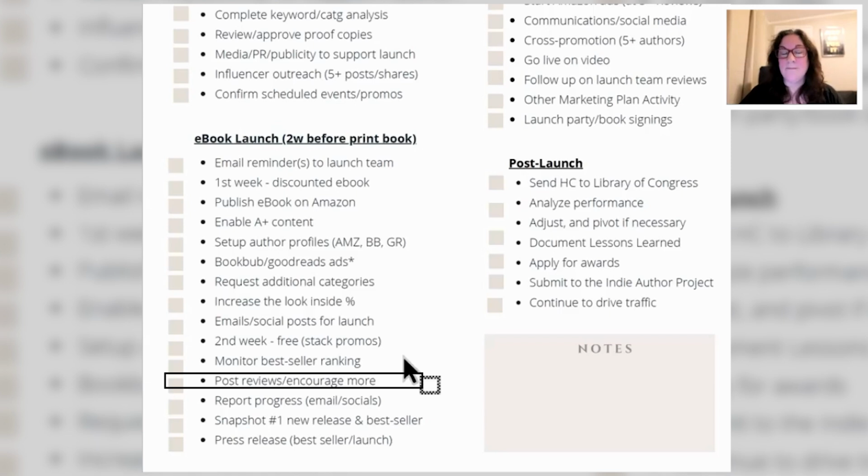Now, I will say, if you don't have a really good plan and you're not planning to put all this effort into launch, then don't stagger your ebook and your print book.